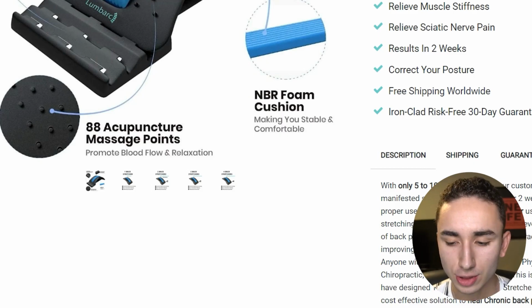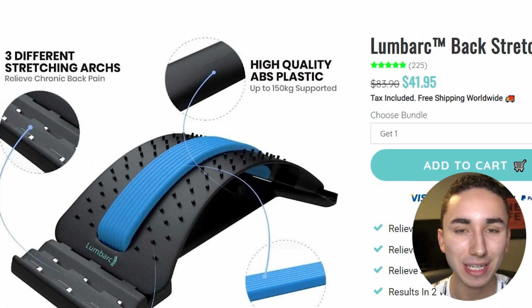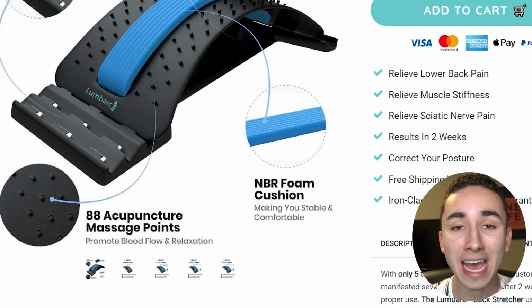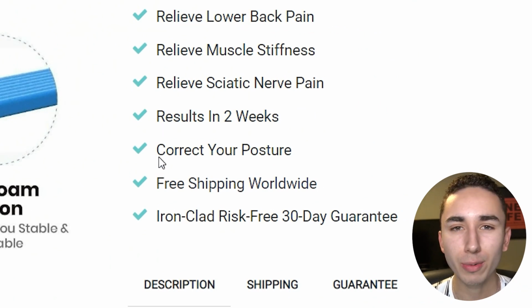Now, after I did that, I did find this really cool back stretcher. These things sell like absolute hotcakes because they solve a huge problem. They got great perceived margin. They got the transformation effect that people are looking for, because when you got back pain, man, you will try literally anything to solve it. So look at these benefits: results in 2 weeks, correct your posture. I mean, who wouldn't want to try that out?